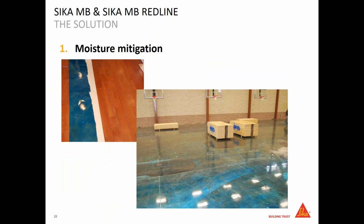Now let's talk about the features of the product. Like I said, the first goal of CCAP and CCAP Redline is moisture mitigation. It's very important if you use wood because, as everybody knows, wood is very sensitive to moisture. So we need to be sure it will be protected from moisture coming from below. Here you can see a floor from an apartment, and the second one was a gymnasium where they had some big moisture problems.